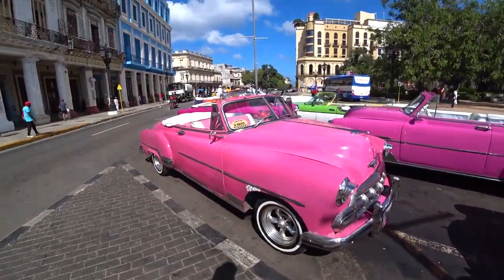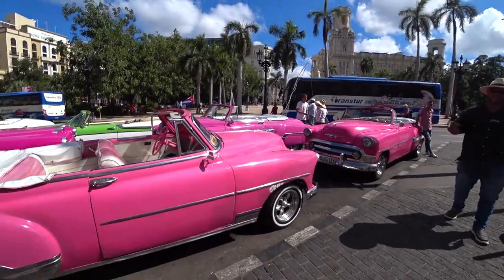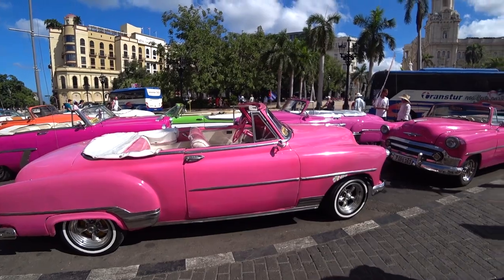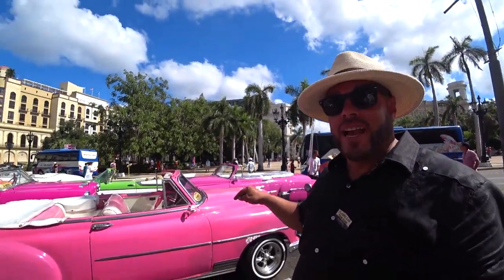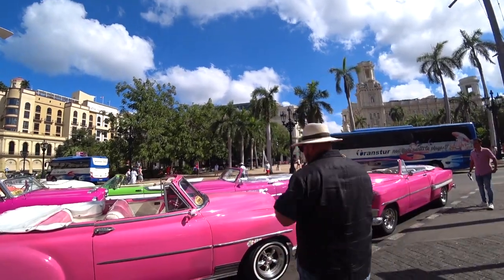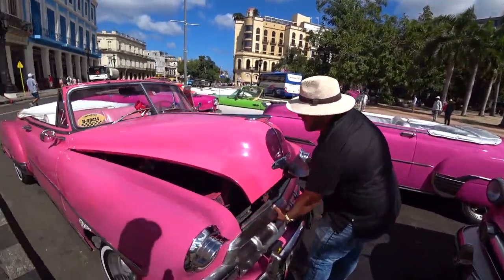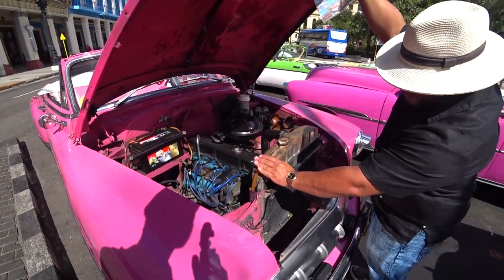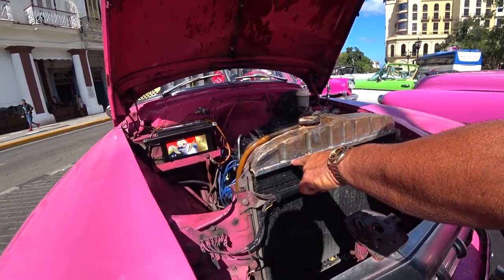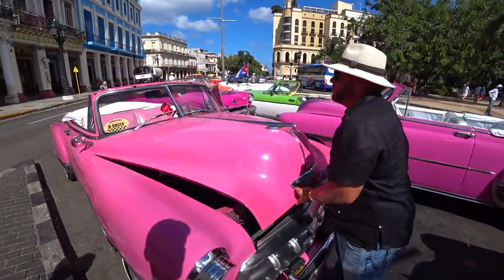Look at these. Absolutely superb, amazing, brilliant. Chevrolet 1952 Bel Air. 1952? Yes, sir. The engine is original. Original engine? Yes, sir. That's amazing. Chevrolet. Bloody hell. It's original. Seventy-one years old inside.